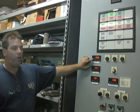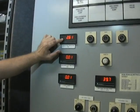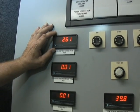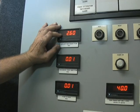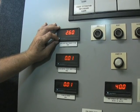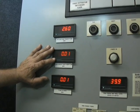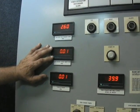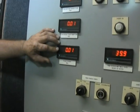This is our flow coming into the plant. Right now, it's saying that we have 2.6 million coming in. This is not a true number because obviously it's over a 24-hour period, but that's what they're saying is coming into the plant right now. This would be our Constantine force main, which is cycling right now. We don't run it all the time unless we have a lot of flow coming in. And this would be your flow to the river.